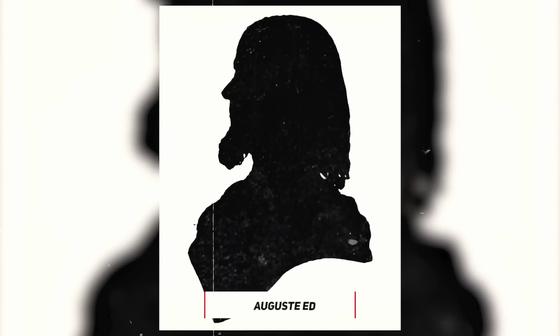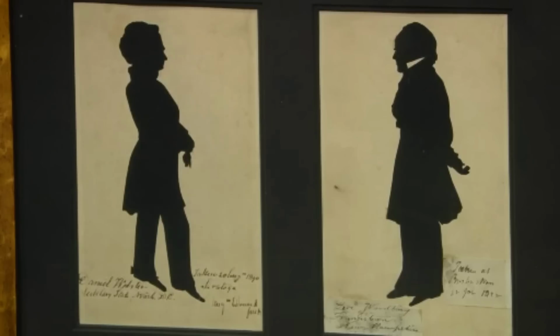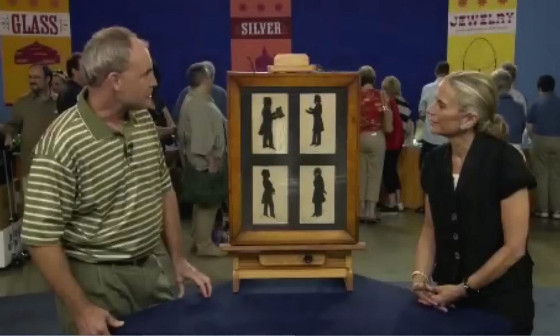These artworks were created by Auguste Edouart, a French silhouette artist born in 1789. He was renowned for his skill and productivity, aiming to capture the likeness of notable Americans. And he was the most prolific and most successful of all silhouette artists, probably for all time. Using a free-cut technique, Edouart hand-cut each silhouette with sharp scissors during live sittings.